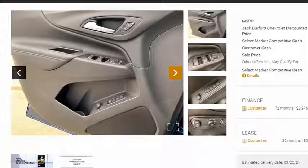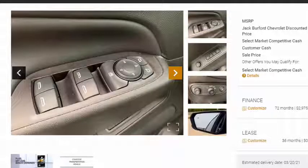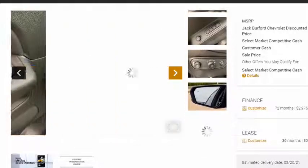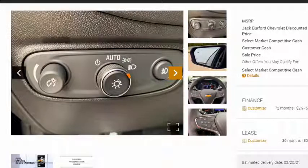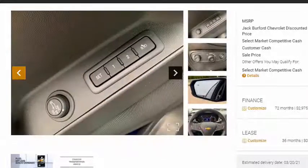I'm looking at my pictures as you're scrolling through there. Yeah. It's got memory seating, the power windows switch, of course. Now you see that? Well, go back one, Randy. Can you go back one? Yeah, that's the memory seating. Oh, cool.